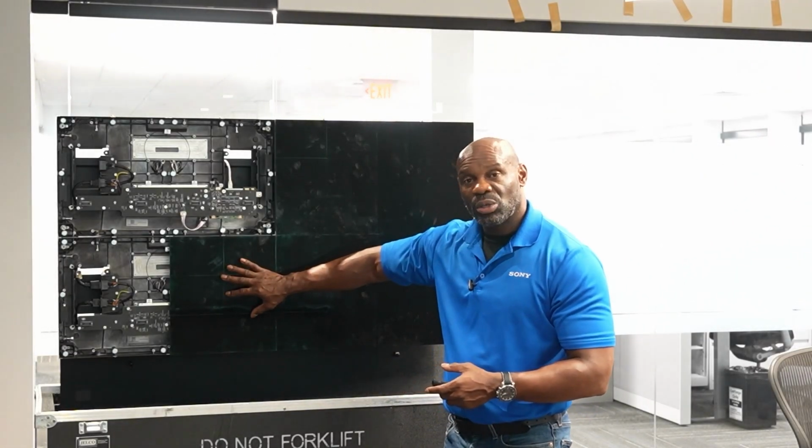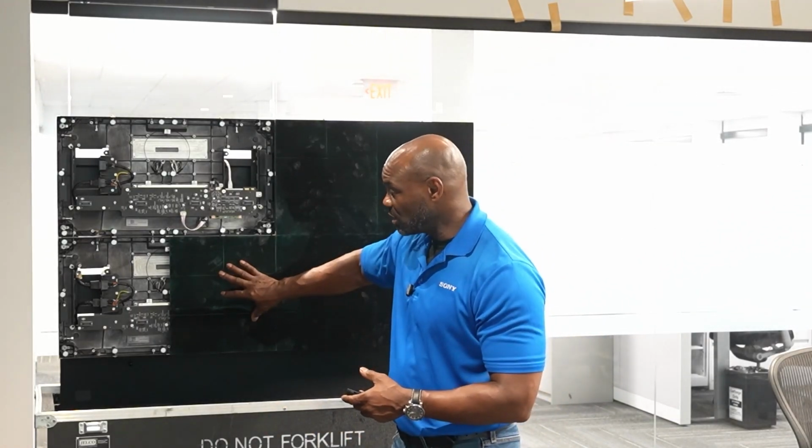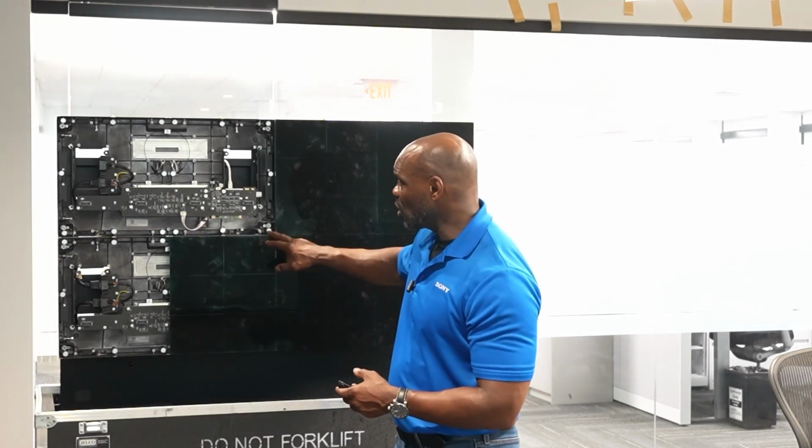Each cabinet holds a total of 2 modules. Each module holds a total of 6 cells. Each 6 cells is actually pre-calibrated at the factory. Again, making for that ease of installation. There's also magnetic screws that allows for each module to be connected to the cabinet.